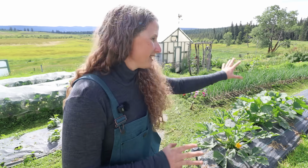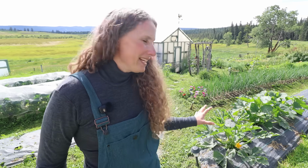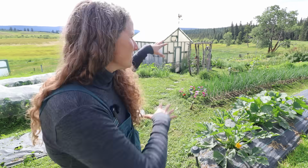One of the other reasons that I grow my zucchini right here by the entrance to the garden is because these are going to be some of the first larger harvests of vegetables that we're going to get in the garden. So it's easy to come pick these all right here and get them up to the house. What I used to do is plant my zucchini interspersed in some of the other beds in my garden because I really loved the way that that looked.